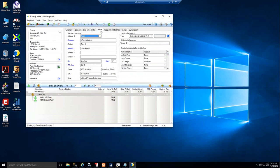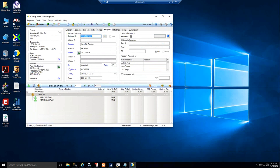Sender information, that's your return address. So if you have multiple business units or you do fulfillment on behalf of other companies, you can set up multiple entities here within Starship. Also support for multiple accounts with all the carriers. Your recipient information, that's the ship to address. We can pull that from the header or the line item level in GP as well.